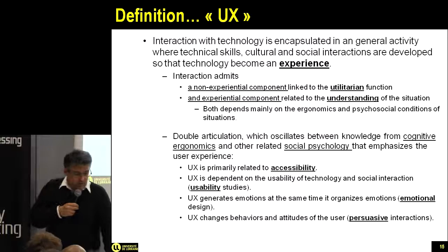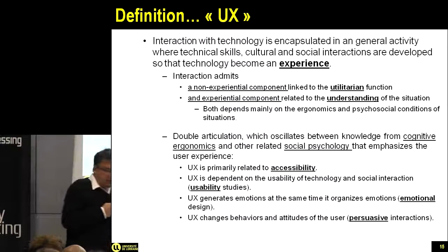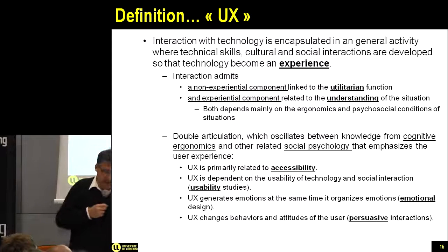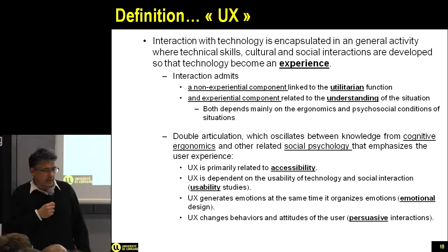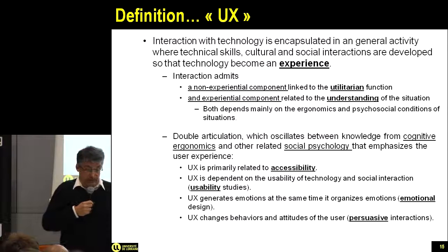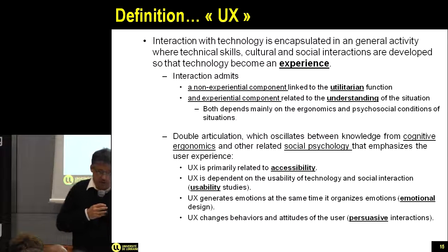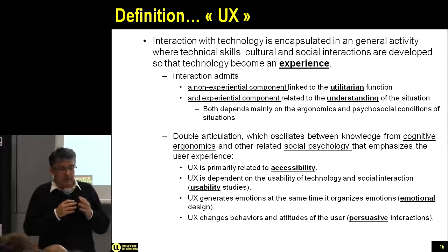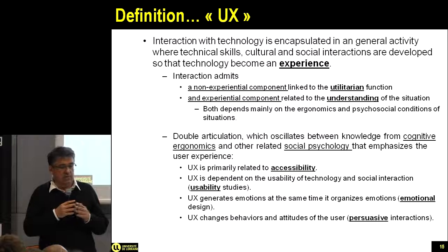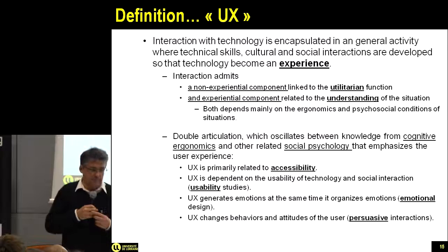Let me talk about our definition of UX now, because we think that these four dimensions, accessibility, usability, emotional design, and persuasion, are very important to define UX. In my point of view, UX is totally connected with the problem of interaction between man and technology. And interaction with technology is encapsulated in a general activity where technical skill, cultural and social interaction are developed so that technology becomes an experience.